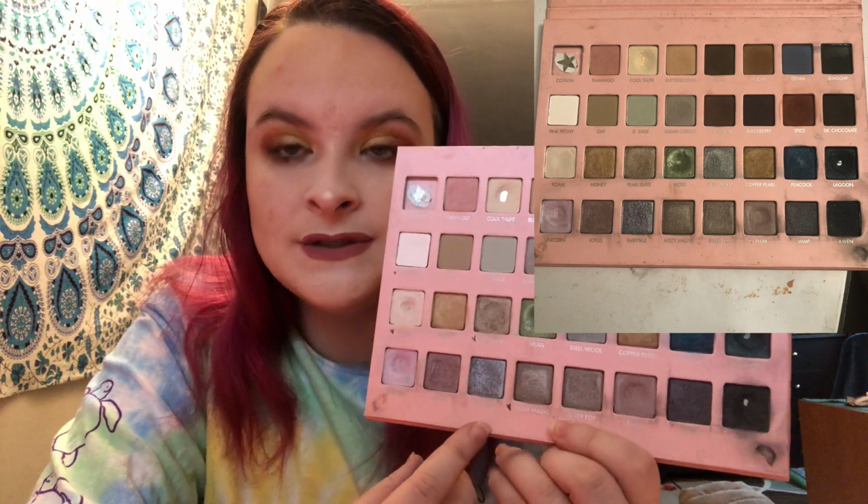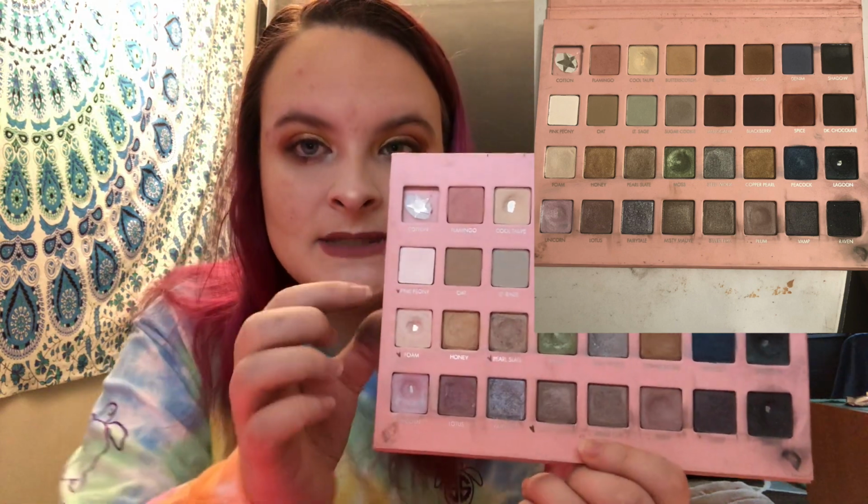So it's going great. Next, we have the Lorac Mega Pro for my big messy babe. This has a lot of shadows that are going into 101 pans. Anything with a little heart is going in. Since the last update, I hit pan on Foam, which was recent because it has a heart next to it, and then I hit pan on Raven.